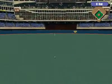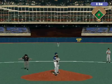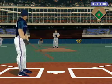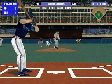Line drive, pulled down the left side. He tosses it to second base. Safe at second. That was a nice piece of hitting. Now that's what you're looking for. Move the runner. Yeah, you got him in the scoring position.